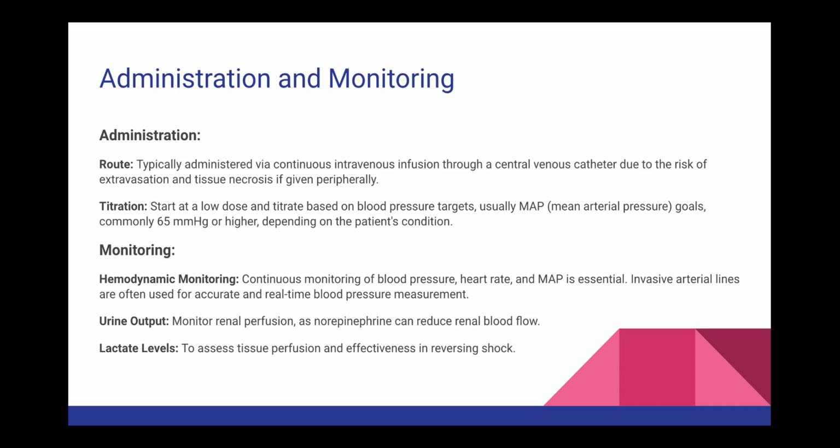tissue necrosis. Titration for norepinephrine: usually we start the dose low and titrate based on the patient's blood pressure goals. This can include their mean arterial pressure, or a provider might also choose to use their systolic blood pressure.